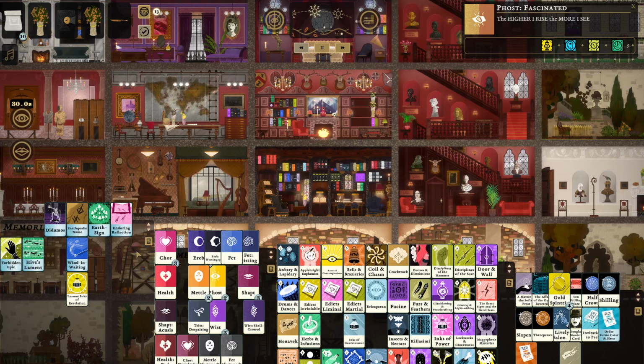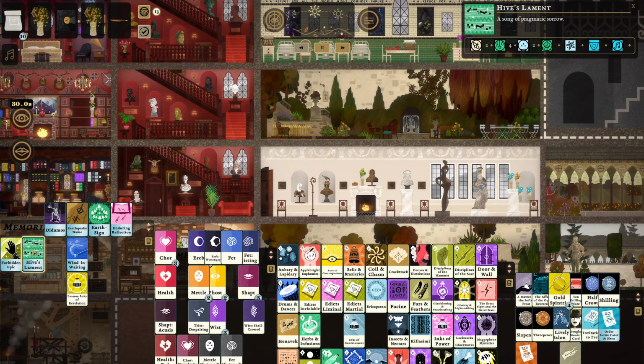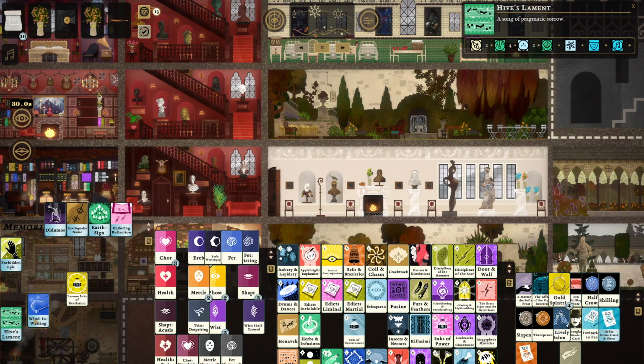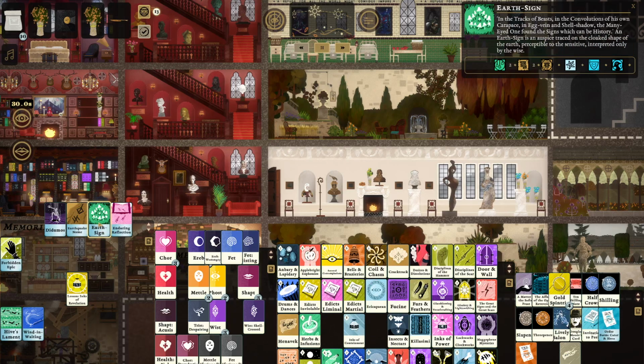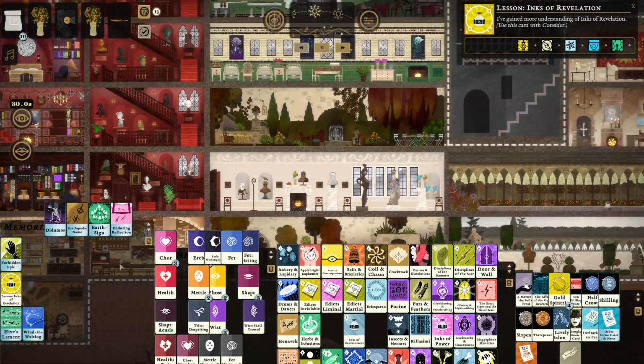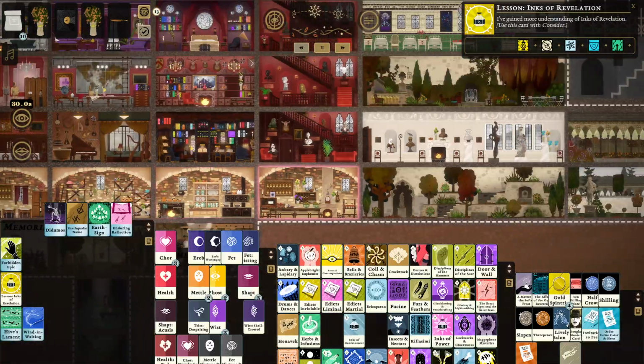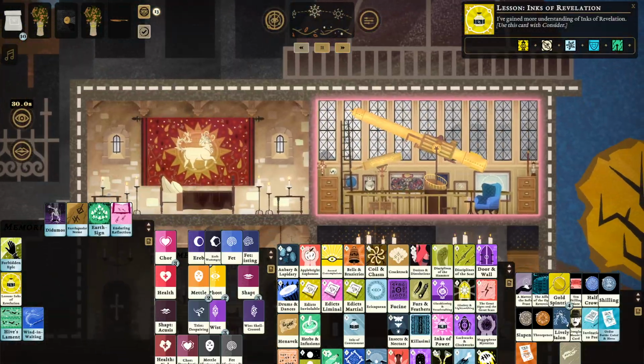And then for level 9, we need a total of 8 memories. We still have the Wind and Waiting. We have the Hives Lament. We have our lesson. So we need 6 more Lantern and Moth memories. So we'll start making another Ascendant Harmony over here.